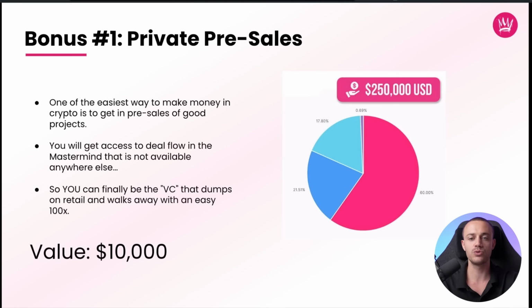You'll get access to deal flow in the mastermind that is not available anywhere else. So you can finally be the VC that dumps on retail and walks away with an easy 100x, of course, if everything works out. For example, in the mastermind, we just invested in a private pre-sale on a new version 4 DEX on the Base network.